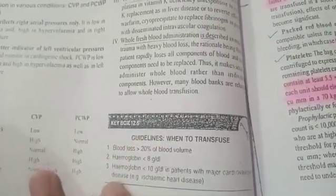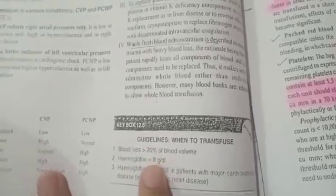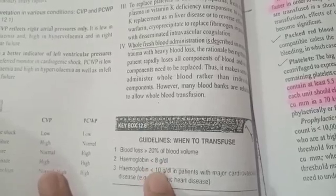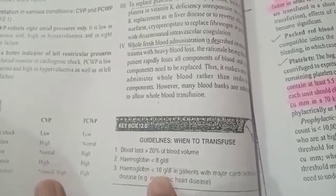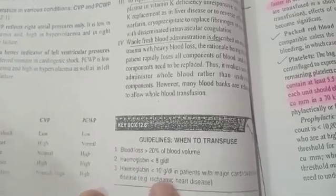Guidelines on when to transfuse are very important: when blood loss is more than 20%, when Hb is less than 8 gram per dl, and Hb of less than 10 gram per dl in a patient with a major cardiovascular disease, like ischemic heart disease.